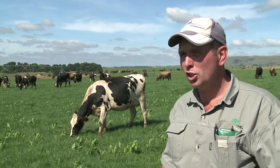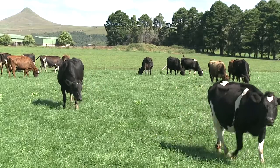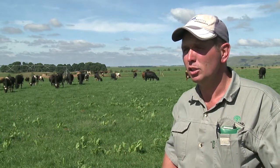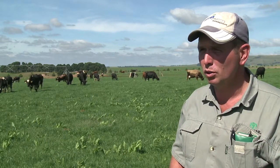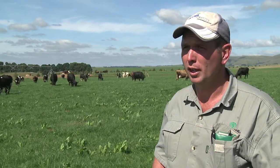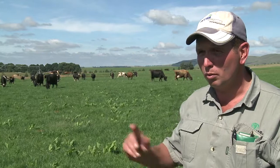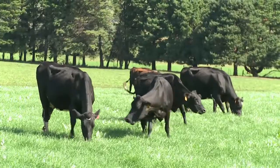Now we're at the end of March, and at this time of year we start rejuvenating our pastures. So we slow down our round and re-drill in a full complement of seed for our next season. We'll be coming in here with 25 kgs of ryegrass, 50 kgs of stooling rye, and 2 to 3 kgs of a mix of clover and chicory. And that will then see us through to the next autumn. Every year we rejuvenate the whole platform 100% to ensure that we've got full cover.